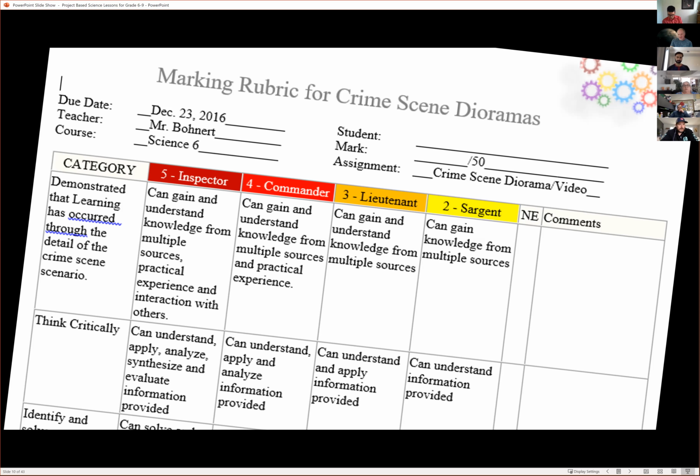And we use this very similar rubric all the way through at our school, depending on what the topic is in science. Obviously the inspector and sergeant change, but we use a number system, or sometimes it's just a word of meeting expectations, exceeding, or training, we call it, that kind of thing. It allows me to give a bit more formative feedback and a whole lot more discussion with my parents and students than just an 85 on a report card.